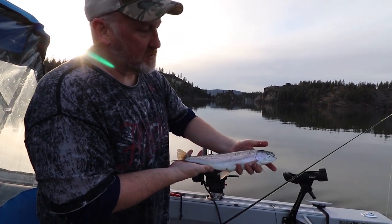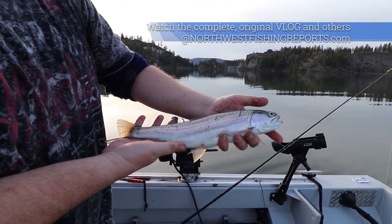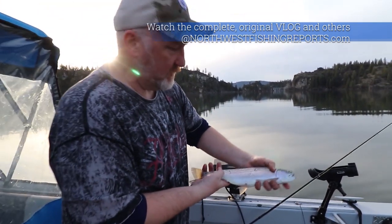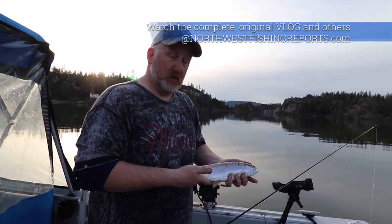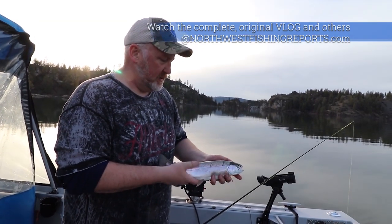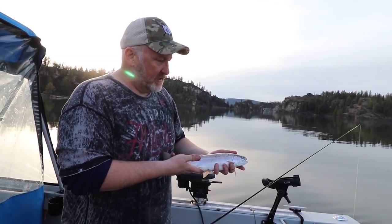Beautiful fish. Actually a little longer than the others, but not quite as fat. Probably weighs the same. All right. So that concludes the Lake Spokane initial fishing trip of the year. I'd call that a success.